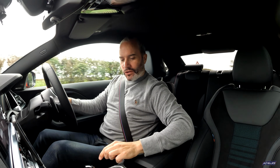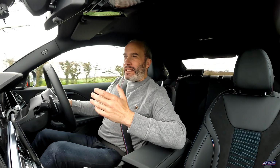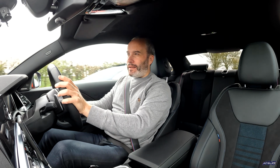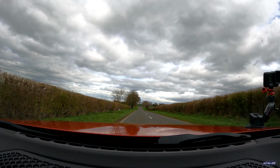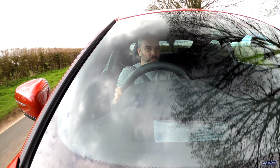Let's put it over into sport. In fact, let's press it again and bring up my individual sport, where I've preset some of my favourite settings, if you like. There's not too many in this car because, as we talked about, it has a passive suspension system, so there's no settings for the suspension.